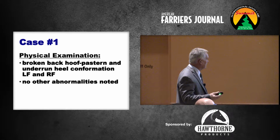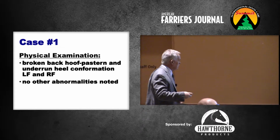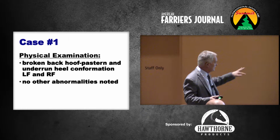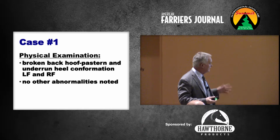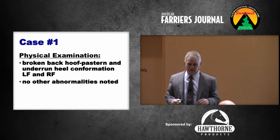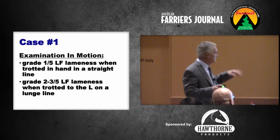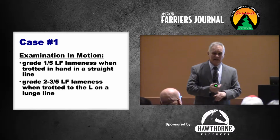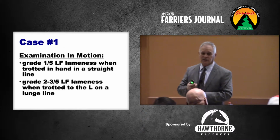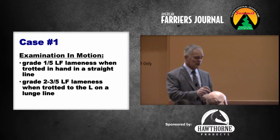So they called us out. On our physical exam, we found broken back hoof-pastern axes and underrun heel conformation on his left and right front feet, but we couldn't elicit any other kind of pain or swellings anywhere else. We watched the horse go in a straight line. He was lame on the left front at the trot. When we circled him to the left, he got lamer.